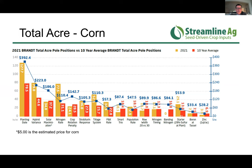So this is 10 years of data that shows the relative impact on a study where they put everything in, then they take everything away. There's a fancy word for that, but I don't know what it is. But a guy named Ed Corgan, many of you have met, runs this. He's run it for a long time. And basically, planting date and hybrid variants both are the key factors in determining high yield and performance.